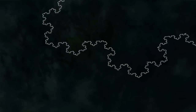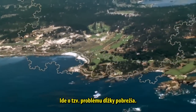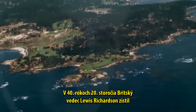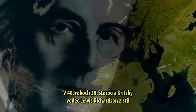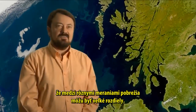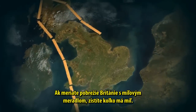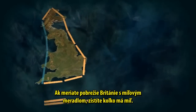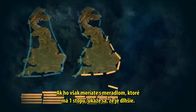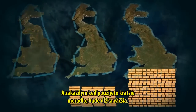But the Koch curve turned out to be crucial to a nagging measurement problem: the length of a coastline. In the 1940s, British scientist Lewis Richardson had observed that there can be great variation between different measurements of a coastline. It depends on how long your yardstick is and how much patience you have. If you measure the coastline of Britain with a 1 mile yardstick, you get so many yardsticks, which gives you so many miles. If you measure with a 1 foot yardstick, it turns out that it's longer. And every time you use a shorter yardstick, you get a longer number. Because you can always find finer indentations.